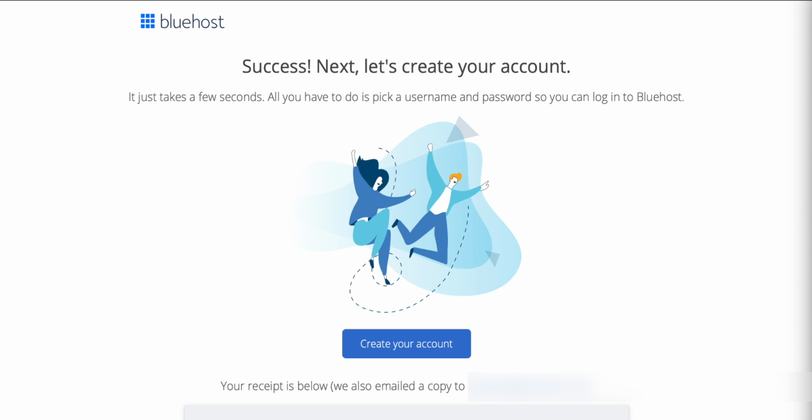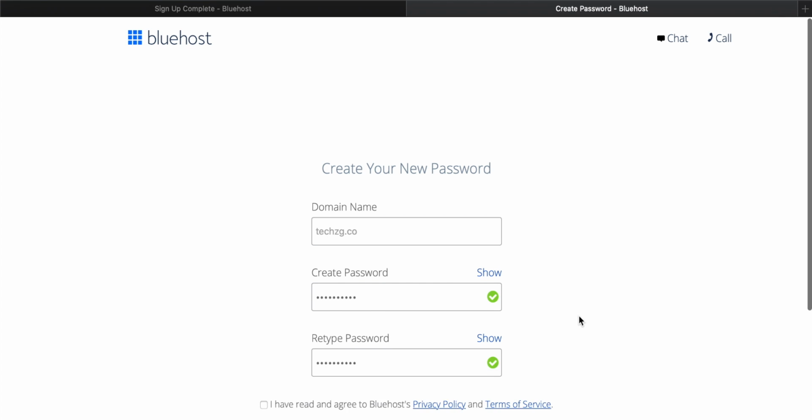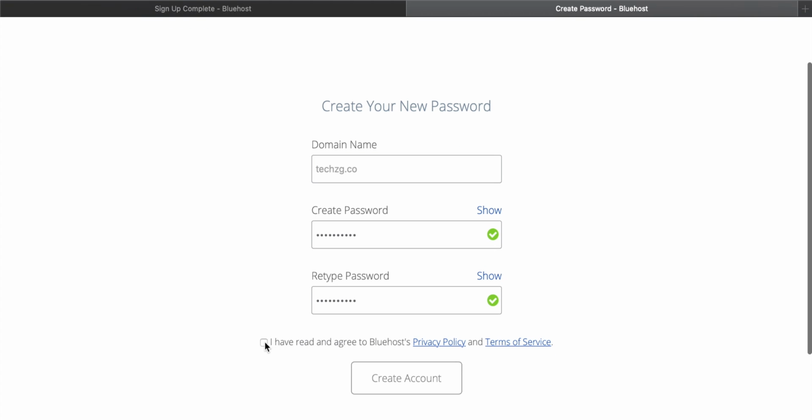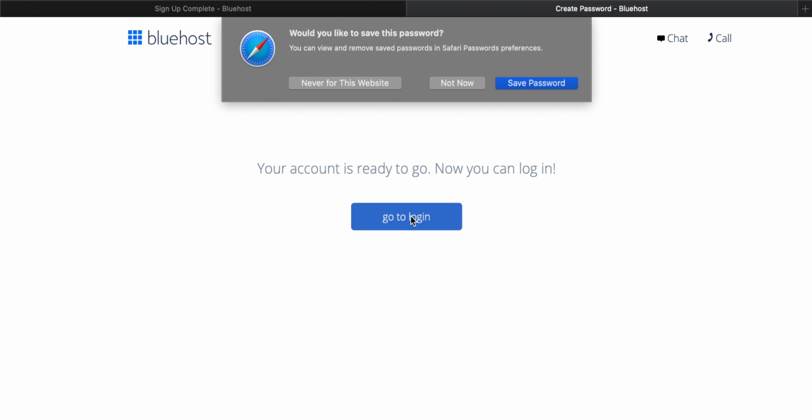That's great. We now have a website and we have hosting as well. You can go through and create your account on Bluehost by pressing this button. You have to create a password here. Once you've done that, you can go down, click the terms and conditions agreement, and then create an account with Bluehost. Then we can go and log into the account using that information.